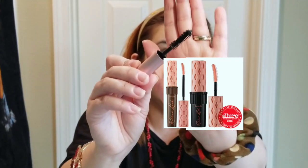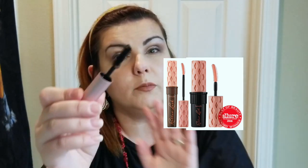Of course, nothing beats Roller Lash Benefit mascara, but I understand that there are others that are good, and we need to give them a fair chance. But just know, if you like this sort of thing, you might enjoy it, but it's not for me.